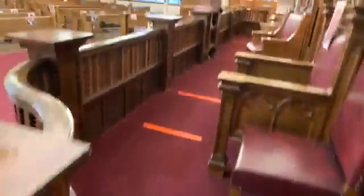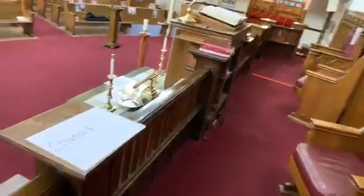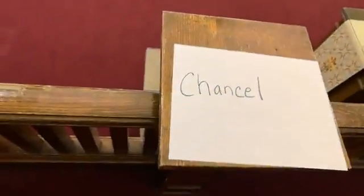And I honestly can't remember where I put my word. Where did I put my word? So you can see how it's spelled. So where I'm going right now is the chancel. So this is where the ministers, the choir, anyone in leadership, there we go.